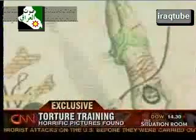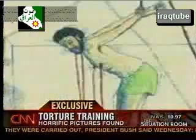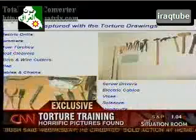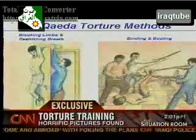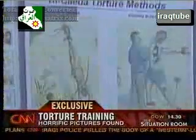Torture at the hands of al-Qaeda. Victims suspended upside down and whipped, drilled through the hand, suspended from a ceiling and electrocuted. U.S. military officials say these cartoons are part of an al-Qaeda training manual, complete with how to use a blowtorch on a victim's body. These drawings, given to CNN by the U.S. military in Iraq, were found on a computer captured during recent raids of al-Qaeda safe houses.